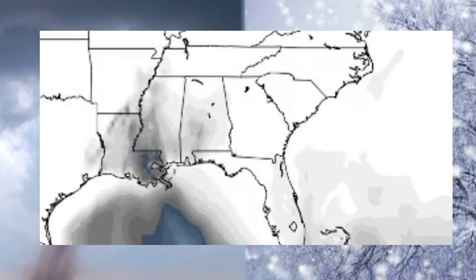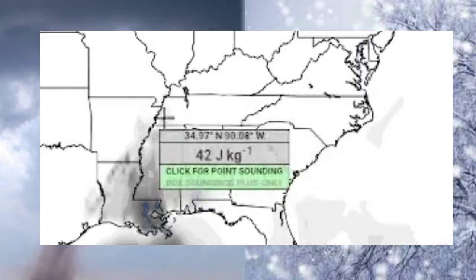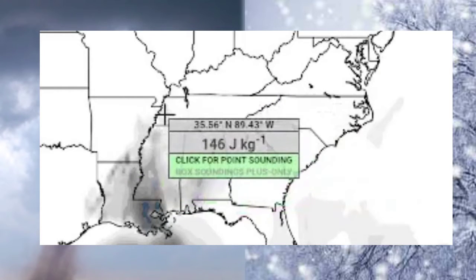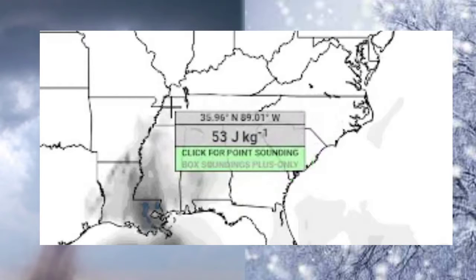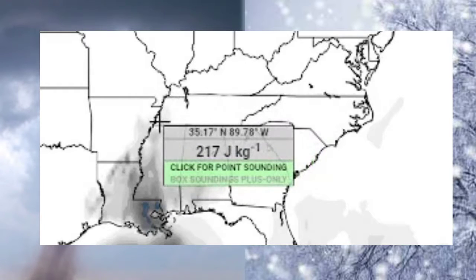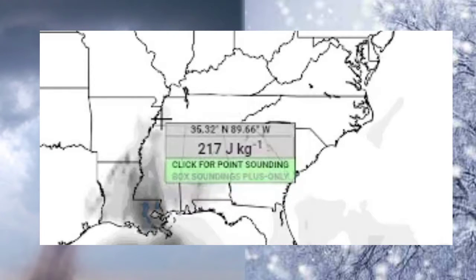And if we rewind a little bit to current time, right now we're seeing these storms move through Arkansas and into Tennessee, especially southwestern Tennessee. I was talking earlier about how I believe western Tennessee can see most of the severe activity, because the CAPE values here are even higher, getting up to 200, even closer to 300 joules per kilogram in that range. You can see 200 right here in southwestern Tennessee.